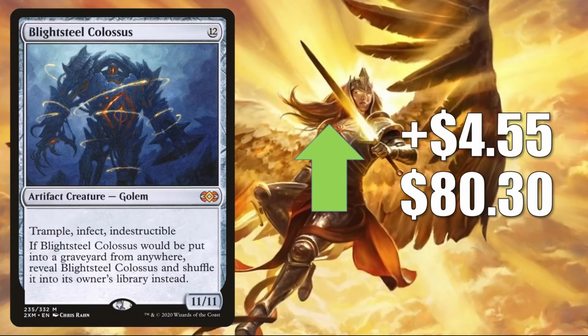First card going up in this section is Blightsteel Colossus. The copy from Double Masters goes up $4.55 this week to $80.30. Now, this does get a good amount of Commander play, and you do see this sometimes in Yuriko again. Plus, it is in builds around new cards. Many times you'll see this in Satoru Umezawa, since it is a great card to give ninjutsu to. Also, I've seen this in Jin-Gitaxias, Progress Tyrant.